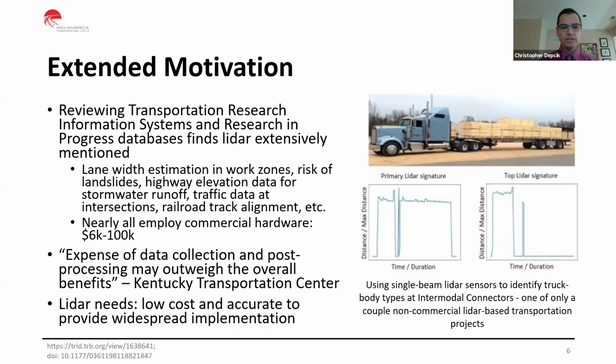But essentially all of them employed commercial hardware that was about $6,000 to $100,000. And so there were very few of these transportation projects that used essentially low cost and inexpensive LiDAR systems. Here on the right is an illustration of research at the University of Arkansas, where they set up 2 LiDAR rangefinders to essentially measure the signature of a truck as it passed by. And so they had good success doing that, and the costs were moderate.